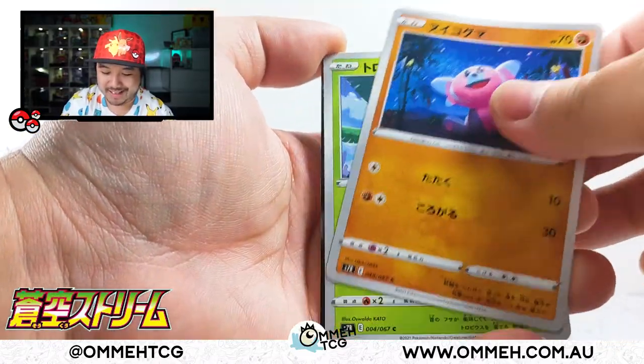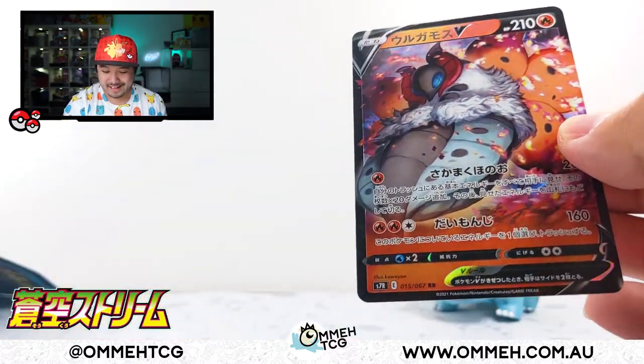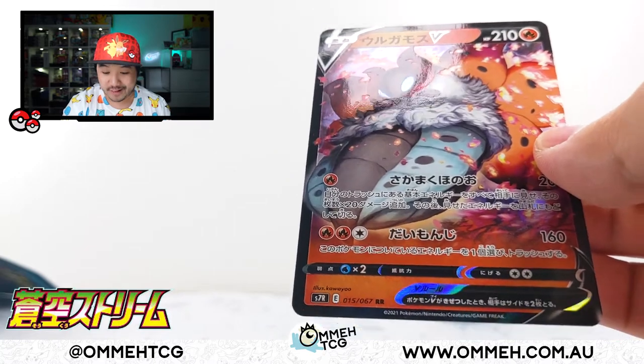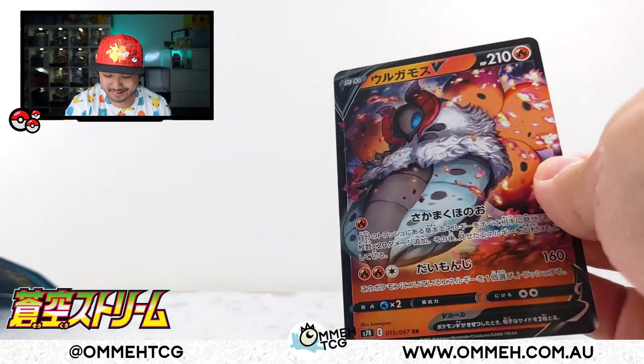Absolutely amazing. Volcarone. Actually, I'll be honest, this is a really good artwork of the bug. I have to admit, it is absolutely gorgeous, but nothing is gonna be as good as that Rayquaza, unfortunately, unless I get the VMAX. But even still, I think I've peaked.